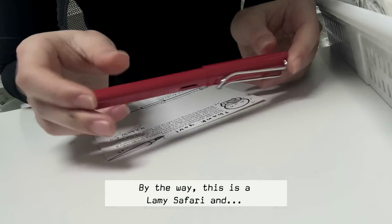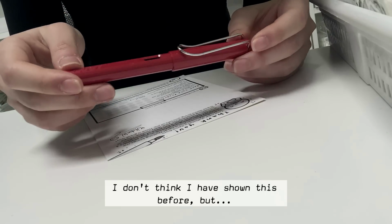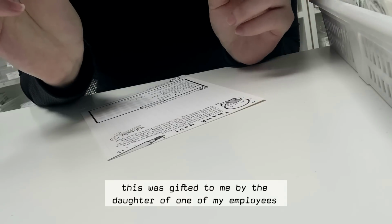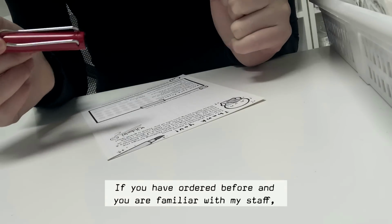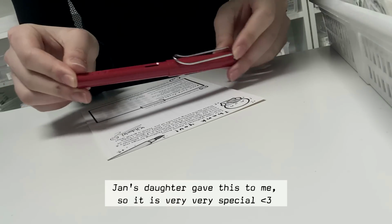By the way, this is a Lamy Safari, and I don't think I've shown this before, but this was gifted to me by the daughter of one of my employees. If you have ordered before and you are familiar with my staff, Jan's daughter gave this to me, so it is very, very special.